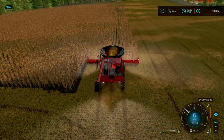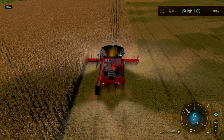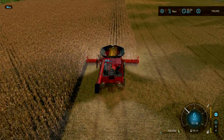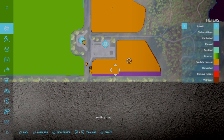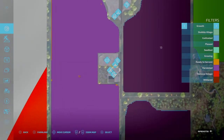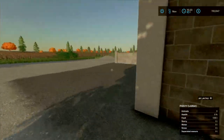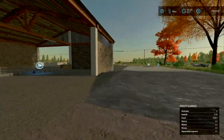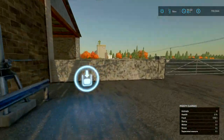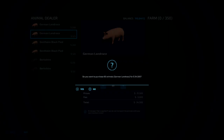Should we buy pigs right now? Up to you. Let's do it. What you think is best. Okay. Let's see, where is the trigger for the pigs? There it is. Found it. Let's see. We want these kind. And we'll go ahead and buy those.